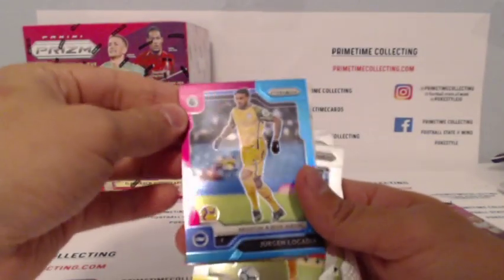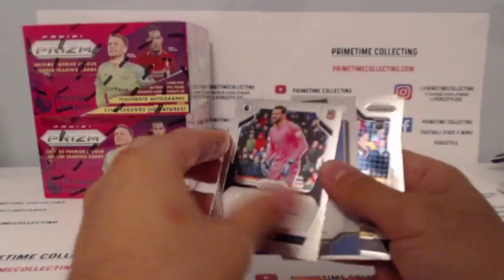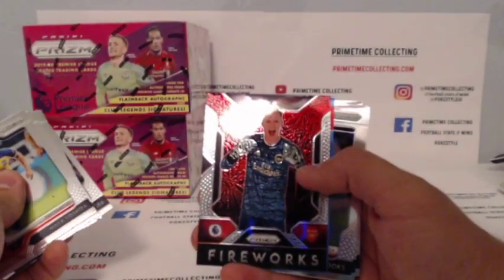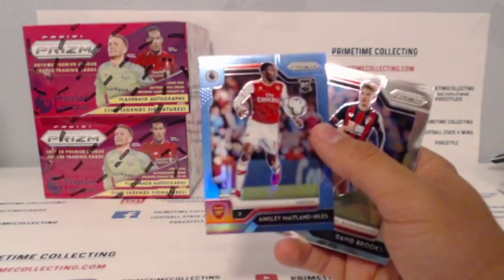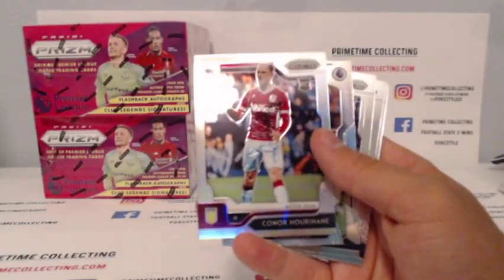Jurgen Loseda for Brighton and Hove Albion. Again for Liverpool, Alisson. Not numbered. Pulled the purple version earlier. Congrats to Liverpool. For Arsenal, Bern Leno, fireworks. Also for Arsenal, blue, Ainsley Maitland-Niles, rookie, out of 199. Connor Horahane for Aston Villa, refractor. Scorers Club, Raheem Sterling, Prism, for Manchester City.